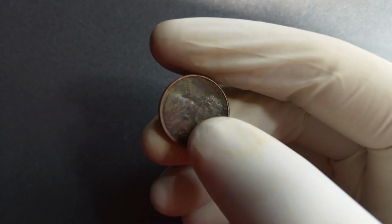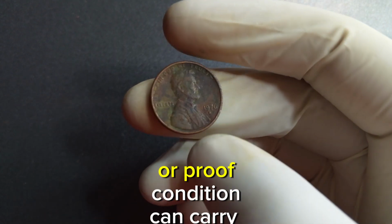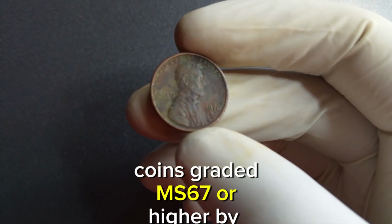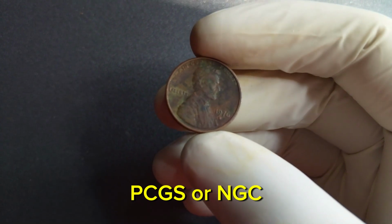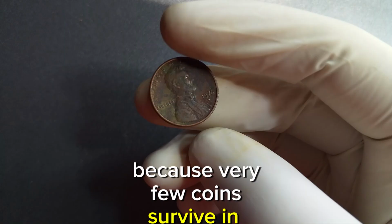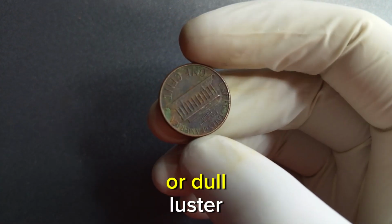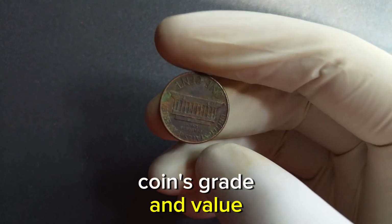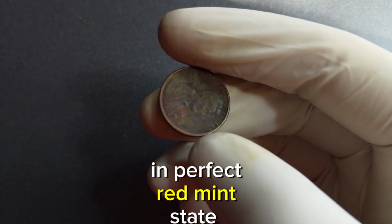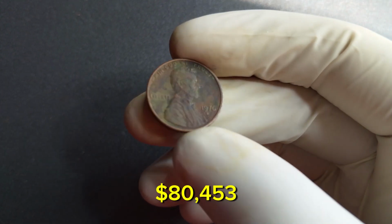But even without dramatic errors, a regular 1976 penny in pristine, uncirculated, or proof condition can carry incredible value. Coins graded MS67 or higher by PCGS or NGC, the top coin grading authorities, are extremely rare because very few coins survive in such flawless state. Tiny contact marks, scratches, or dull luster can drastically reduce a coin's grade and value. That's why a 1976 no-mint mark penny in perfect red, mint-state condition can reach prices upward of $80,453 in the current market.